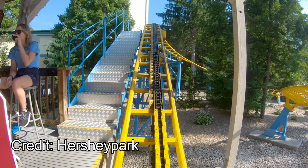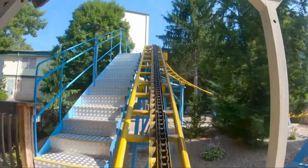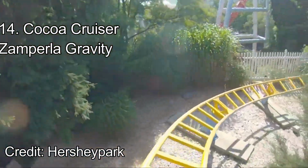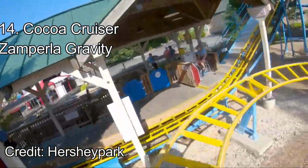Before we get into the top 10, let's talk about the 4 coasters that didn't make the list. Number 14, Coco Cruiser. This Zamperla gravity coaster isn't the worst kiddie coaster ever. It has some laterals in the helix, which makes it kind of fun. This is a kiddie coaster though, so it is obviously the worst in the park.